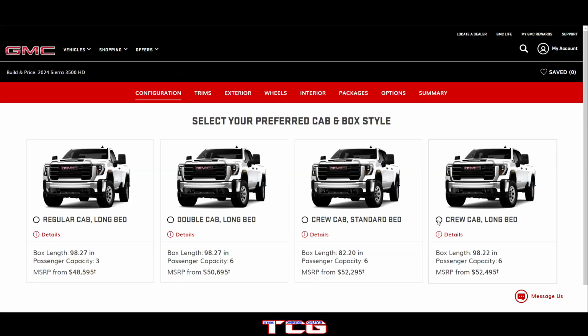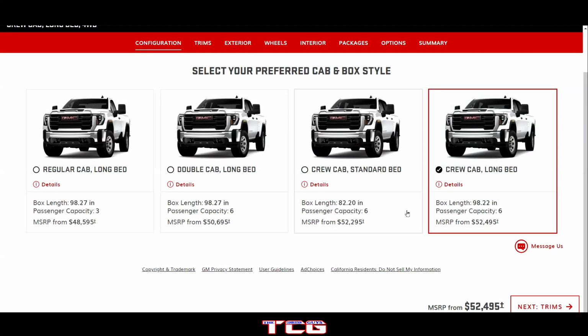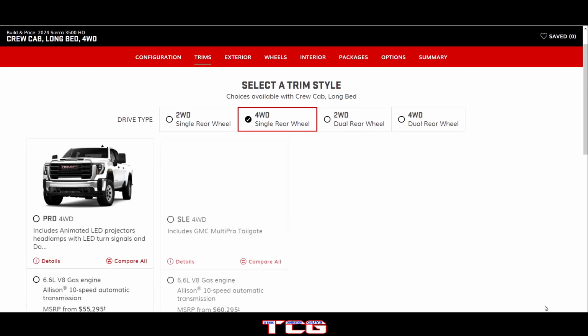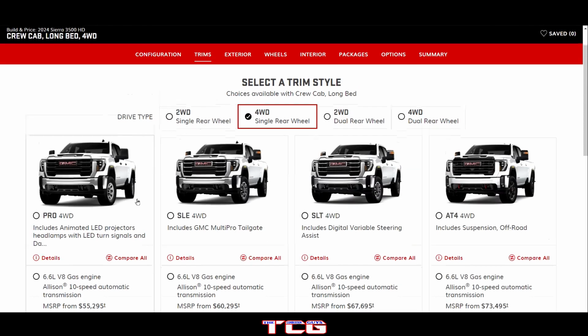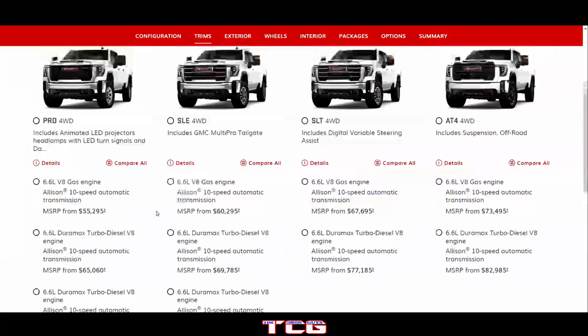Alright guys, so we hopped on over to the 3500, and we're going to take a look at the prices real quick as we rush build some of these. Regular cab long bed starts you at about $48,000. Double cab long bed, $50,000. Crew cab standard bed, $52,000. And crew cab long bed, about $200 more. Then you've got the trim levels available.